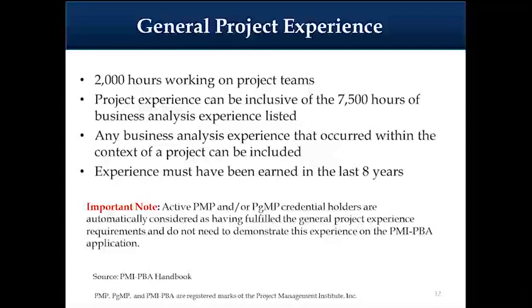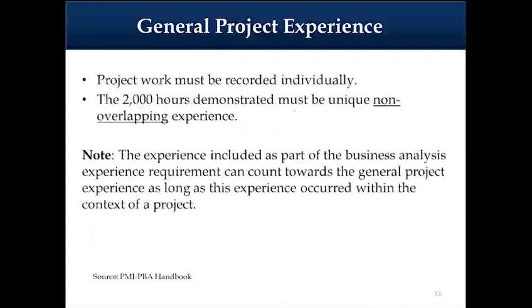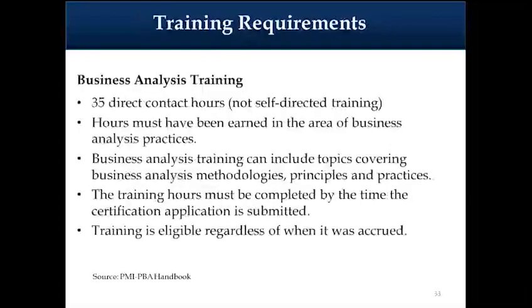Okay, one thing that's really cool about this, and I benefited from this because I had a PMP credential, is I didn't have to demonstrate the project experience. So PMI says if you hold the PMP or the PGMP, which is your credential for program management, if you have either one of those, then you're exempt on your application from having to demonstrate the project experience. Okay, same thing, non-overlapping, so we don't have to spend a lot of time on this slide, but we already know the definition of non-overlapping, and so the same thing applies here for demonstrating project experience.